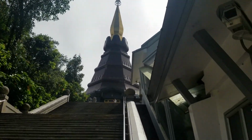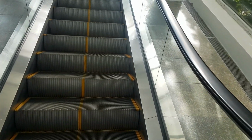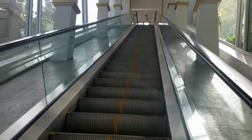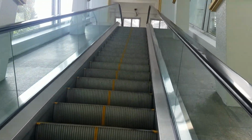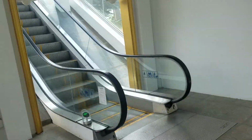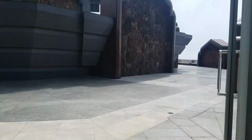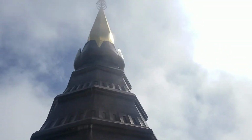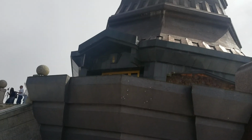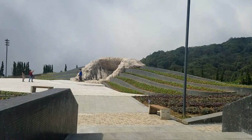Alright guys, it's time to see the other pagoda. So luckily there's an escalator you can take up if you don't want to hike to the top. I guess I'm lazy, so I'm going to take this escalator all the way up. Oh wow, look at this one. It looks so much bigger when you're up close to it. This one is huge. I think it's bigger than the other one. And look at these gardens. Wow.